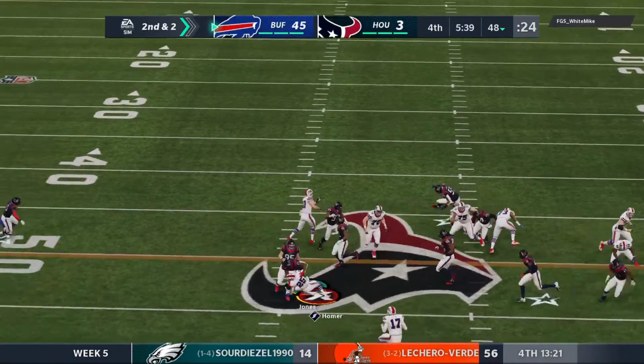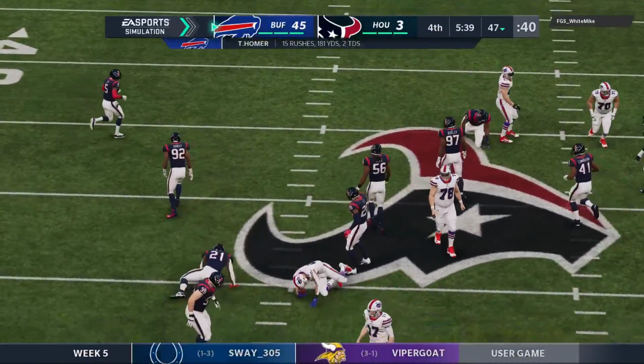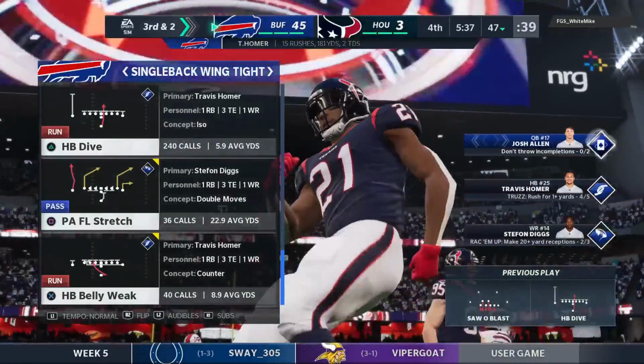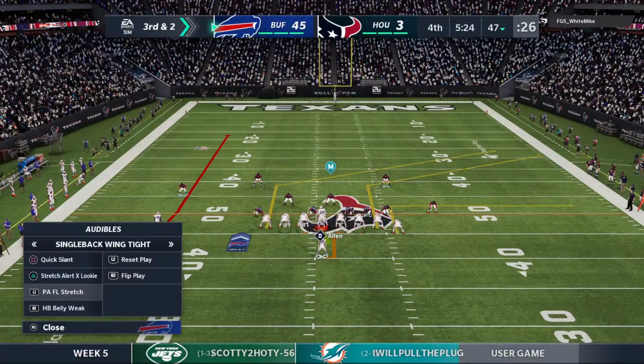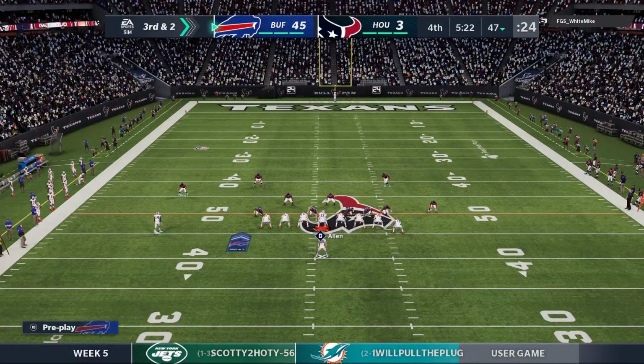Now a handoff here to his running back. And maybe a measure of revenge there. He's had his way in this one, but this time they get him behind the line. He winds up giving a yard back there, and now it's 3rd and 2.